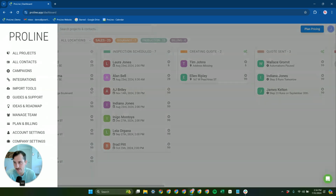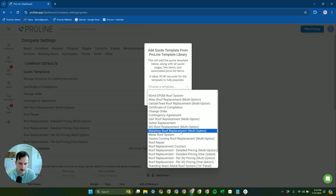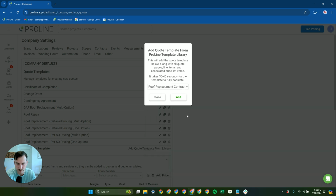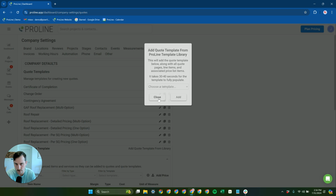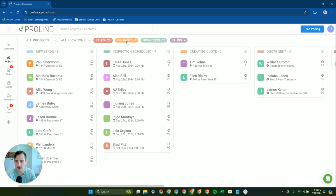As far as the documentation goes, we have a number of different documents. So we have the contingency agreement. We have a certificate of completion that's all pre-built in ProLine, ready to go. Depending on what you're looking for, we do have a contract as well. So if you wanted to have a roof replacement, just a simple contract for the work getting done that the homeowner would sign once the insurance approved, you can pull that in from our quote template library. That's available as well, already pre-built. We just don't preload it into accounts. And then at the end of the job, you'll send that certificate of completion just to get that sign off as well. So we have everything that's required here.